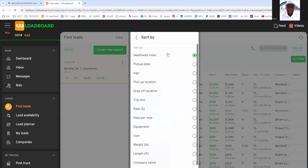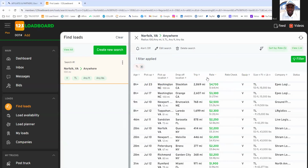You can sort by different things. Let's sort by rate, right? See what the rates are, right? So right here, the rate column, which are paying the most that are posted. You have rate, what the broker posts, and then you have a rate check, which is what the market pays on average for that particular lane, that particular load. In this case, Washington, North Carolina to Stockton, California.